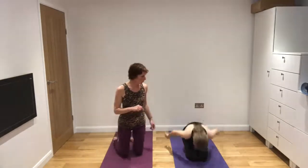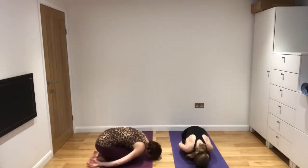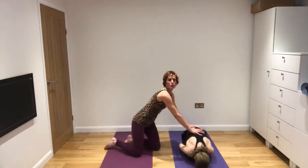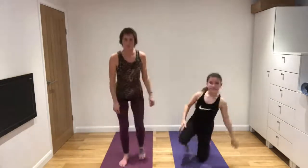So, we're going to pretend that we are nuts falling from a hazelnut tree. First of all though, I think we should make our body into a nut shape. So, Kitty, could you make yourself really small? So we've tucked ourselves in really, really small. And this has given us a lovely stretch to our back. This is Balasana, child's pose. So let's come up to standing.